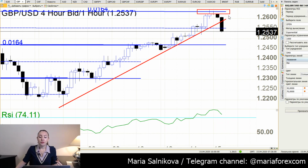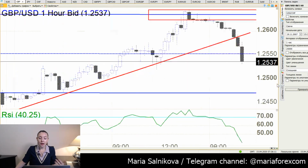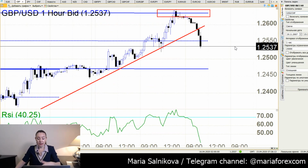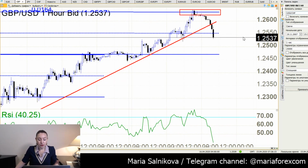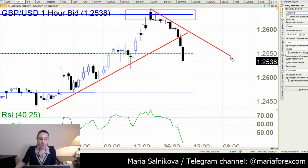Price will go to retest this broken trend line. You have to be aware that price will go to retest that level. I'm trying to explain what I am looking at and what I'm going to search for in the market to enter it. What I will do, I make this trend line on the 1 hour chart.